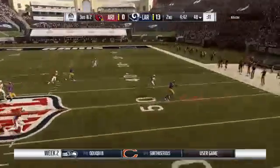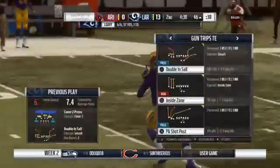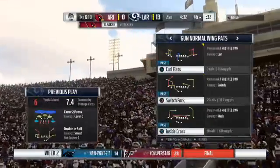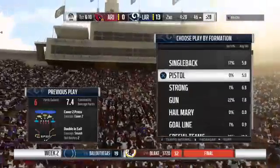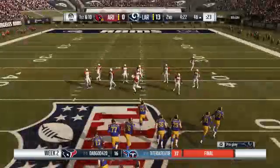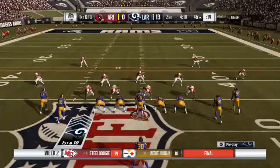Third and 2. Goff finding a safety valve here. That's complete. And he's got the first down before being taken down at the 46. It'll go as a gain of 6 that time, and it moves the chains as well. Goff in the offense with a 1st and 10. And he's a perfect 6 for 6 here to start the ball game.